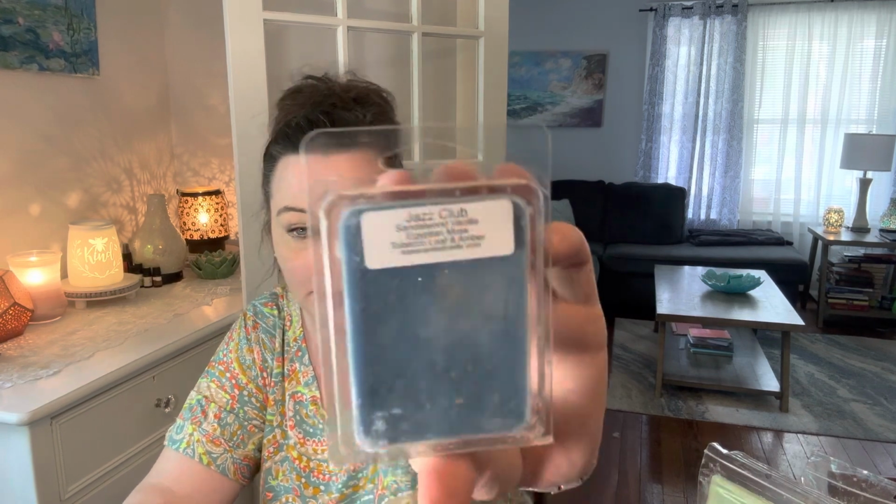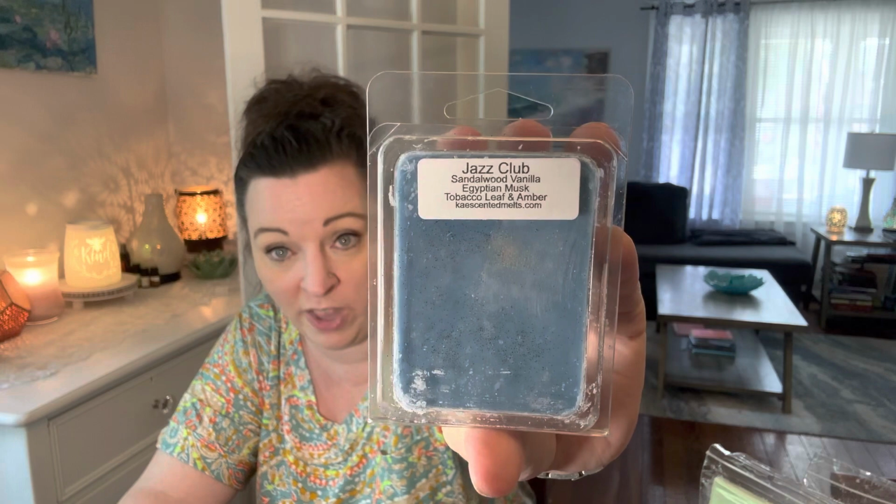And then on the 28th, it says melt a scent that makes you think of a wax friend. So I got this from Virginia Snell in Friend Mail, and she said that this is K-scented melts, that this was a mix that Etta Harrison had come up with, and it's called Jazz Club, and I'm dying to try this. This is sandalwood, vanilla, Egyptian musk, tobacco leaf, and amber. So I got 2 wax friends in one with this one. Not only was it Etta Harrison's mix, but Virginia sent it to me.